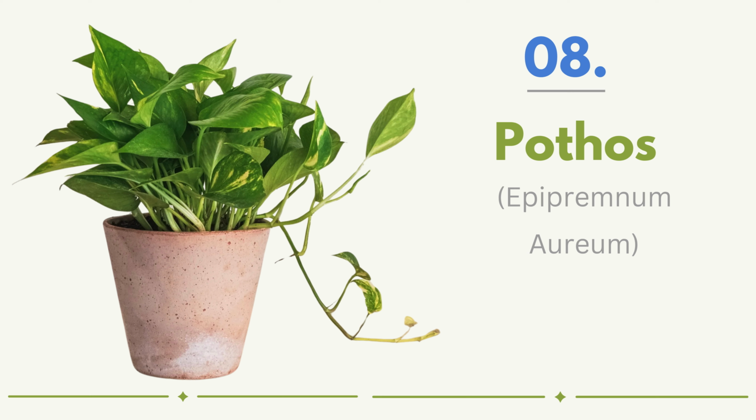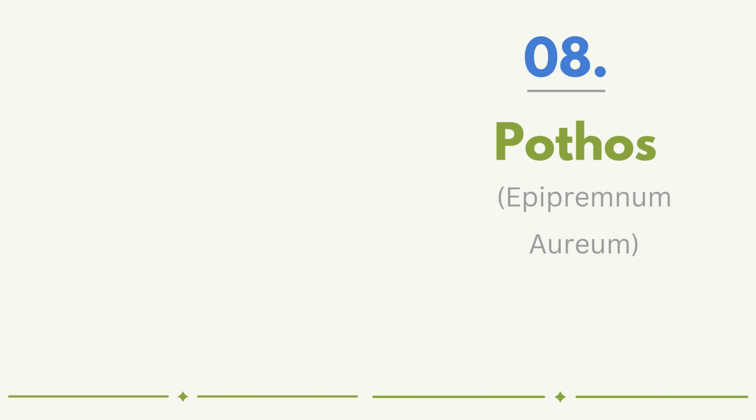What makes Pothos especially cool is how fast it grows. With the right conditions, you can see new vines taking off in just weeks, and it's one of the easiest plants to propagate in water. On top of that, NASA listed Pothos as one of the best air-purifying plants, helping cut down on pollutants like benzene and formaldehyde, which makes it both a beauty and a health boost for your space.